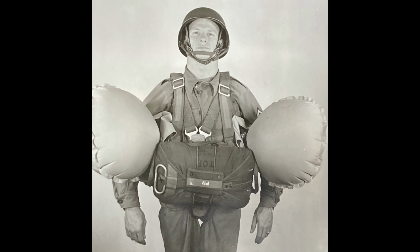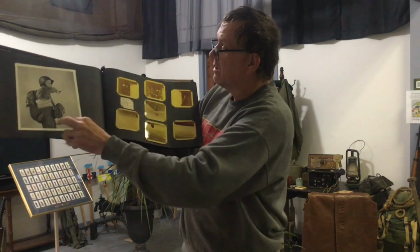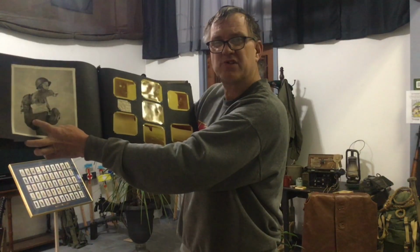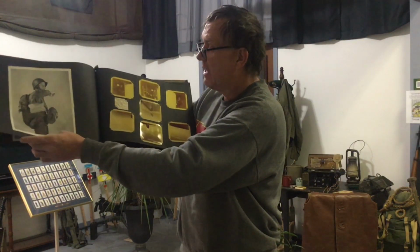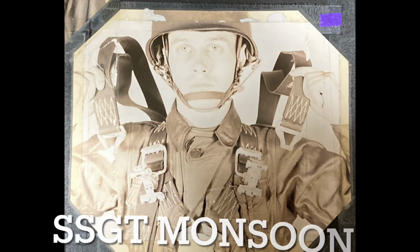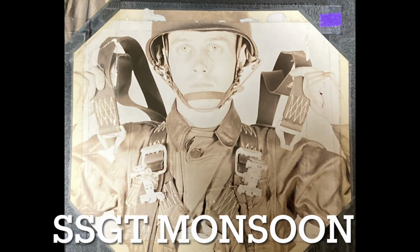And surprisingly, one of the things that we got, I kind of like this one. This one actually shows, if you look, the date on the serial number of the parachute, that this is the parachute that he actually had that we got donated to us. But unfortunately, I got to do some repairs to it.